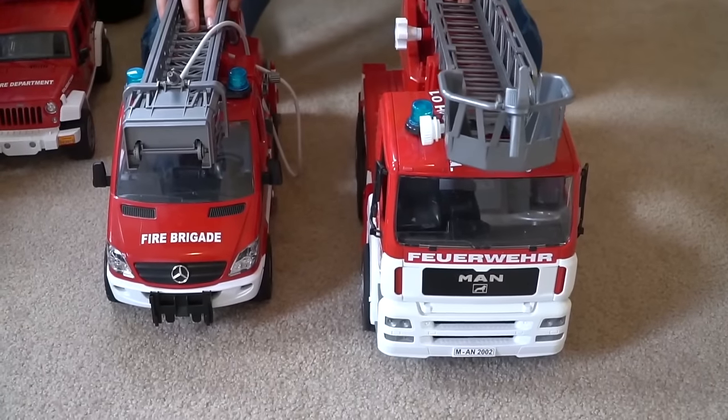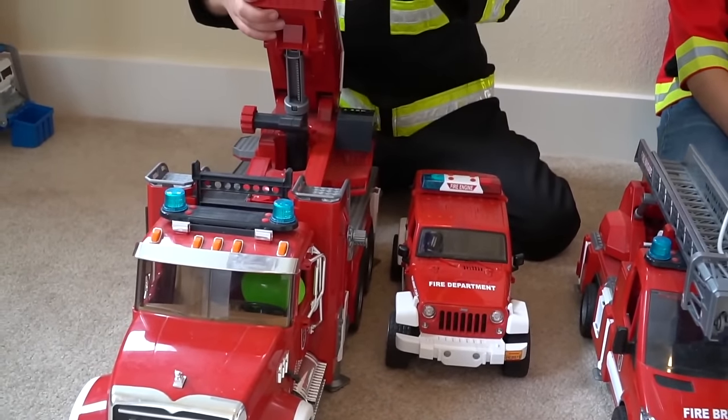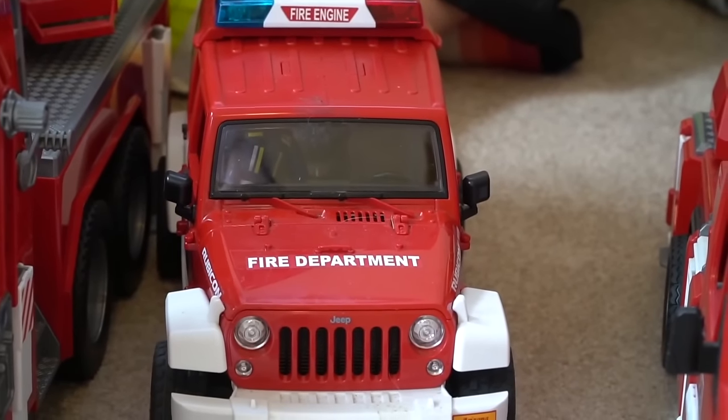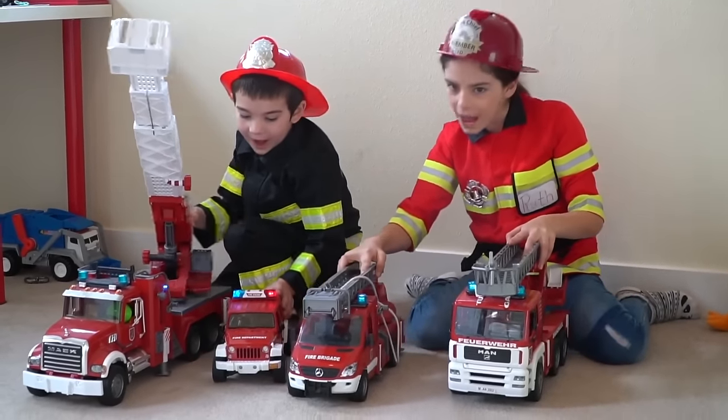Let's check out what trucks we're gonna use. I've got two ladder trucks. Check out my trucks, kids. I have a ladder truck. It's really tall. It goes taller than me. I named this truck Bradley. I also have the fire chief's car. Let's roll out.